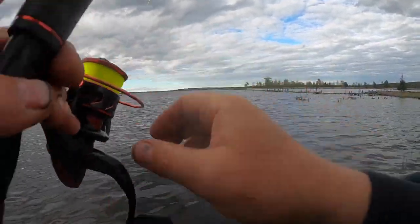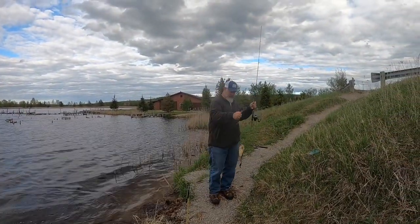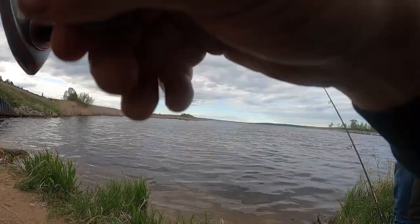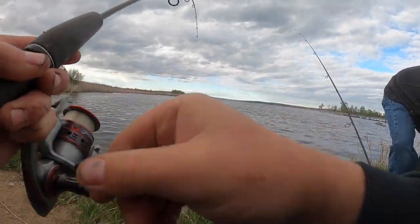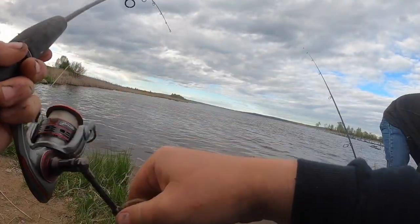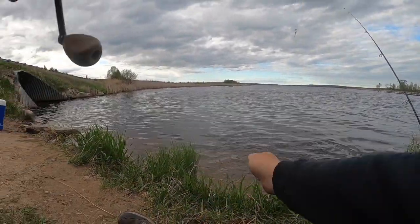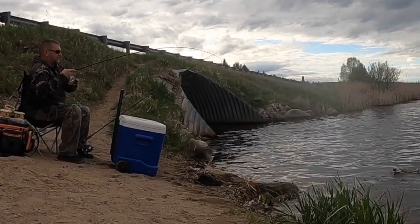Yeah. Oh, there we go. Yeah. There you go. Yeah, I picked it up and he was just probably. That's a big one. Oh yeah, that's a good fish. Oh yeah, that's a pig.